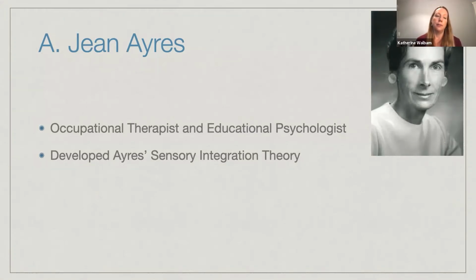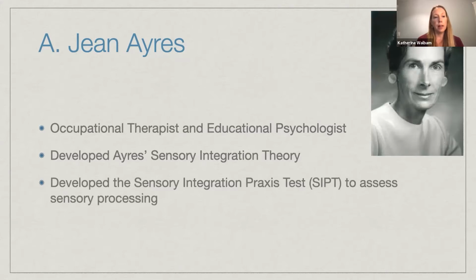One of the aspects of sensory integration theory is that it focuses on intervention that focuses on motor learning, adaptive responses, and purposeful activity. And oftentimes, especially when working with children, that purposeful activity and the interventions are focused on play. And so it's really a very natural approach for working on sensory processing for children. And she also developed the sensory integration praxis test, which helps to assess sensory processing. It's focused on children, and the SIPT is still very much used today.